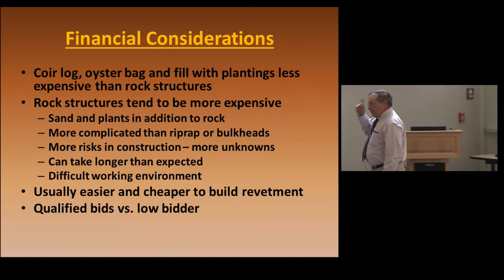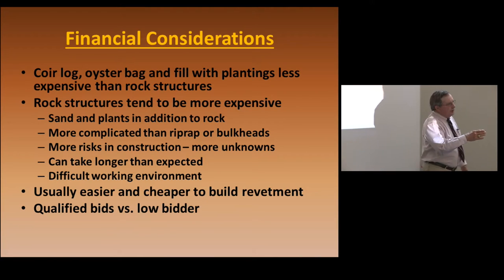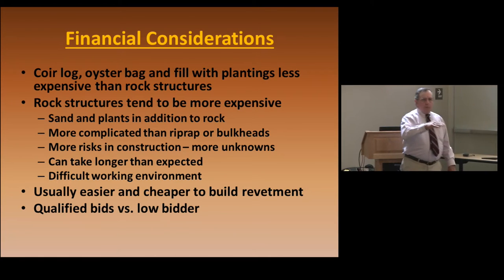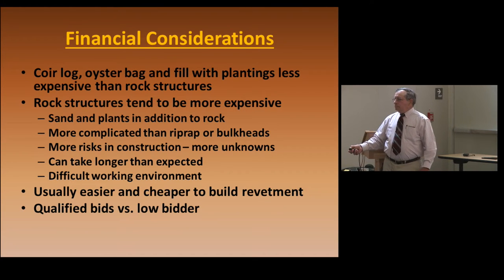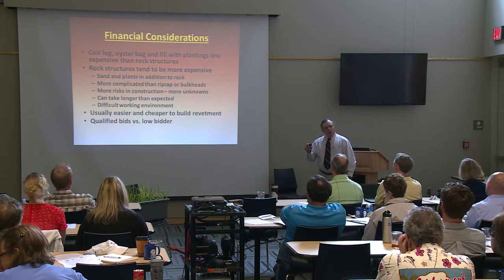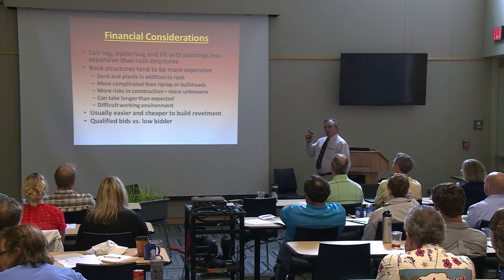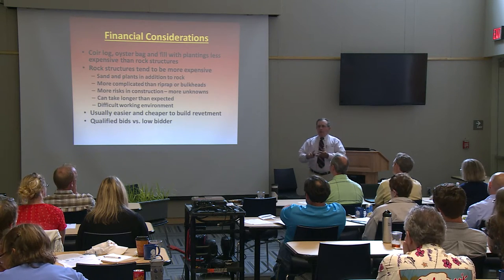And one of my contractors was very emphatic about this. For you engineers out here, and you contract people that are letting out RFPs, this is a critical, critical point of view from letting a contractor build a living shoreline. You should always pre-qualify your bidders. You ask them to submit a statement of qualifications where you show their experience doing it, how many they've done, references, all that kind of stuff.